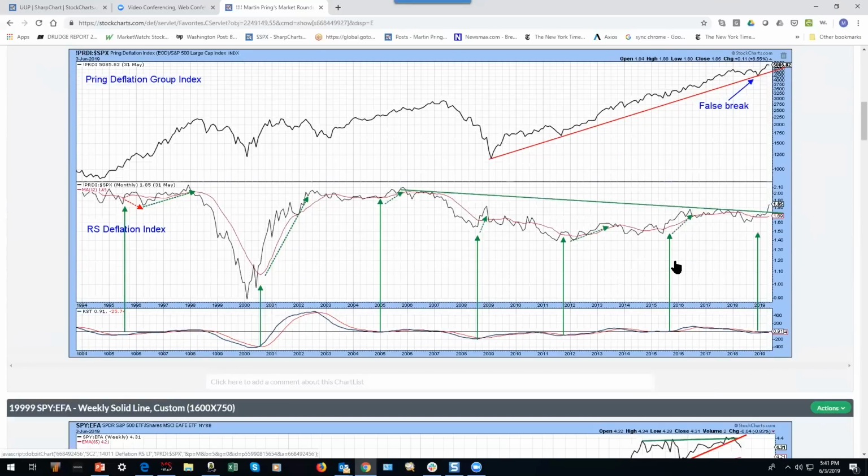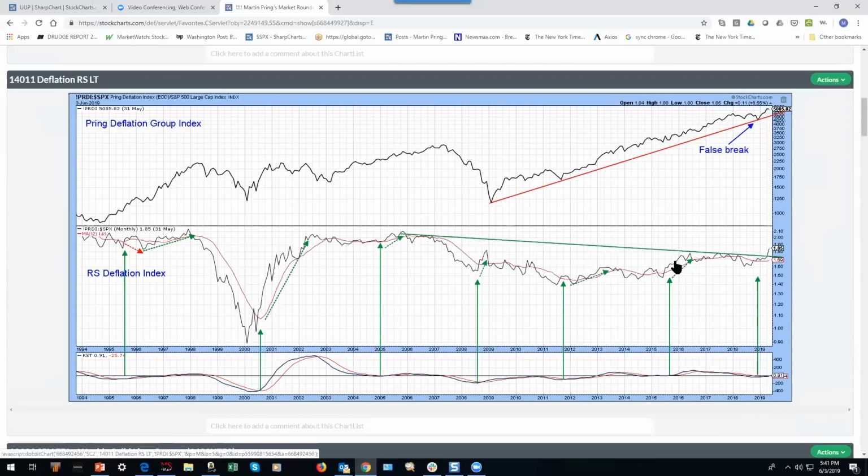One area that looks good to me, at least in a relative way, is the so-called Pring deflation group index, and it is an index made up of several deflation-sensitive sectors, things like casualty and property companies, electric utilities, banks, and so forth, all combined into one indicator. And you can see that made a new high recently, a significant new high. But look at the relative strength of this relationship against the S&P. It's just broken this trend line going all the way back to 2005, and it's broken it decisively.